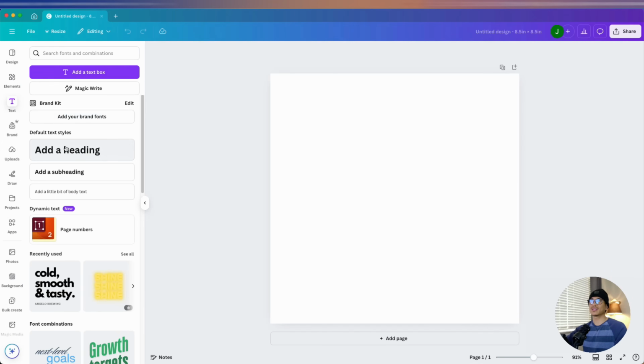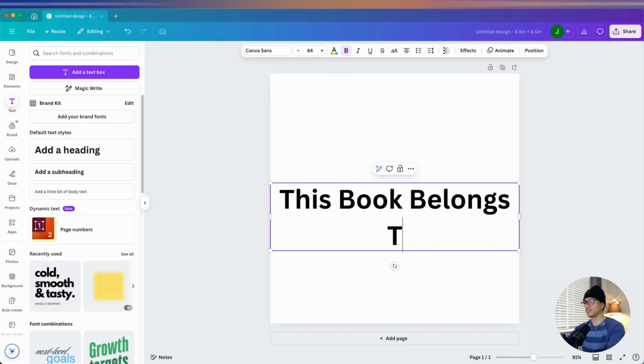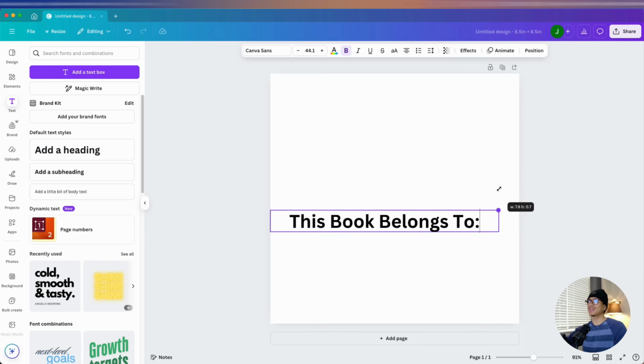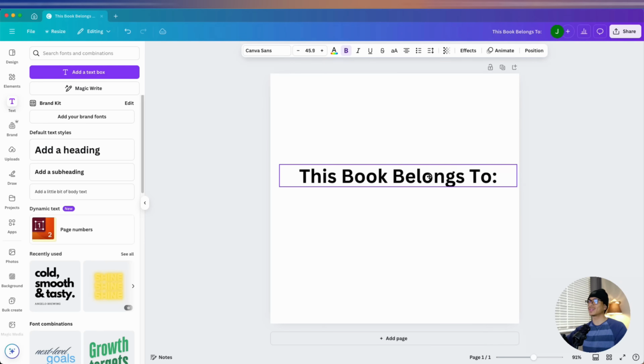Go to text, add a heading, type in "This book belongs to," and then resize it so it fits the page. I like it to take up most of the page, because for this type of coloring book, that's just the style.